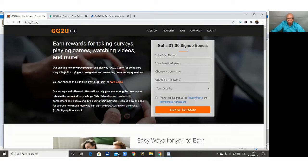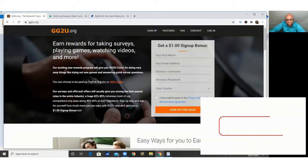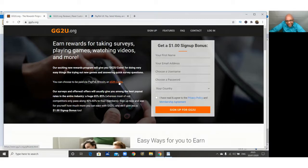It says earn rewards for taking surveys, playing games, watching videos, and more. Our exciting new rewards program will give you GGU coins for doing very easy things like trying out new games, answering quick survey questions, okay? And you are paid via PayPal. You've got an option of being paid also in Bitcoins or e-gift cards, all right? So if you don't want Bitcoin, if you don't want PayPal, you can opt for the e-gift cards, which is Amazon, Steam, and many more.